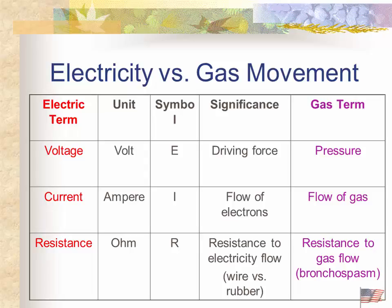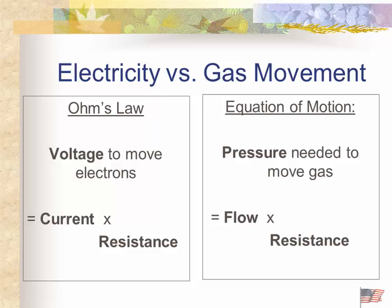We can also talk about this in terms of cardiac output, that we end up having the cardiac output being the flow. We have a resistance within our vasculature, and we have a pressure, a blood pressure that is there. So they're all built around the same concepts. And that concept really comes down to Ohm's law. And Ohm's law says that the voltage that is present is equal to the current times the resistance.